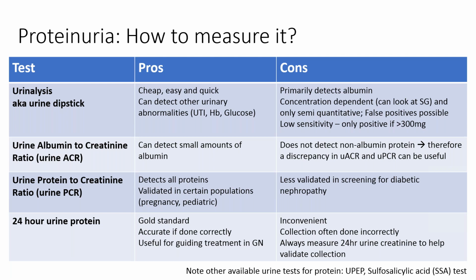The 24-hour urine protein is something we commonly do in nephrology, but isn't done very often in primary care. We do think of it as the gold standard, with a big caveat that it is only accurate if it's done correctly, and it's often not. But we find it useful for guiding treatments of GN and other diseases, where we really need to know exactly how much protein there is, especially on the higher end.